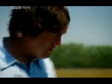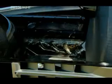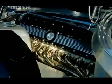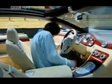Let's have a look at the engine, for example. That is a 13.5-litre V16, 16 cylinders. But if you're just cruising along, you only use 4 cylinders. If you go to overtake someone, you get 8 cylinders. And it's only when you flatten it, as the Americans would say, that you get all 16. Now that means that this 2.5-ton, 20-foot-long car will do 20 miles to the gallon, which is actually very impressive. My old Bentley does 14 miles to the gallon, and that's a small car.